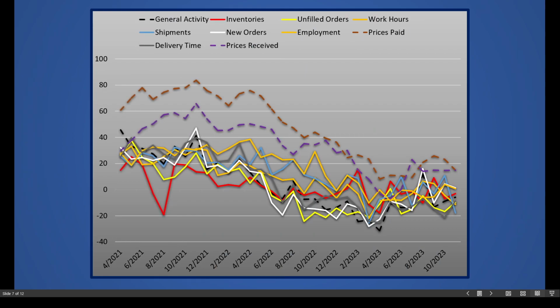And our PPI number yesterday spoke about exactly the same thing, that the PPI on a year-over-year basis, including food and energy, is again the most volatile component. Same holds true here. The brown line, the prices paid, was significantly higher. That has equaled out to the prices received. This is a good sign for manufacturing.